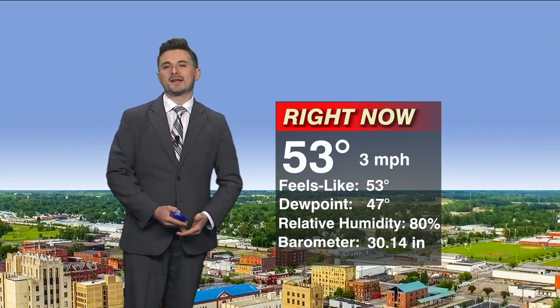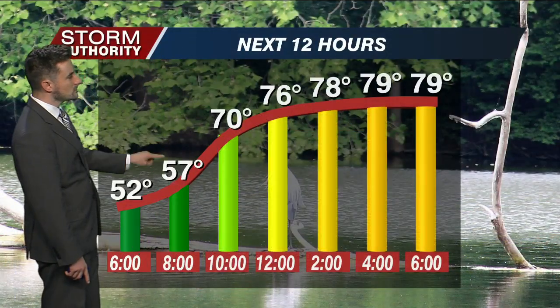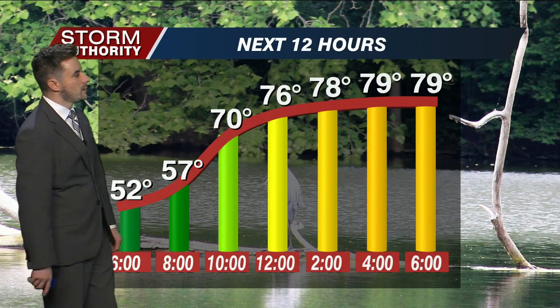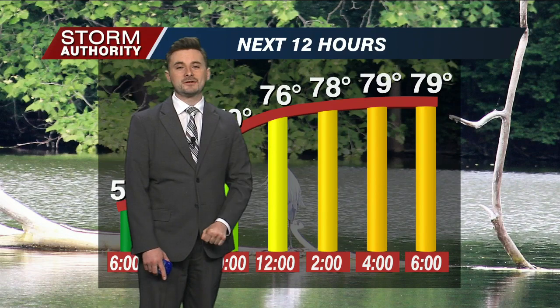It's going to be summer-like, but with the lower humidity, it will be very tolerable out there for us as we see temperatures rapidly warm. Already pushing near 60 at 8 a.m. We should be in the 70s by 10 o'clock this morning, and this afternoon running around 80 degrees and the lower 80s across the area.